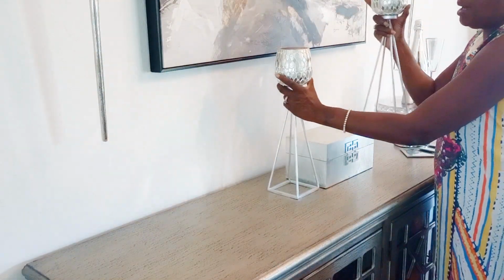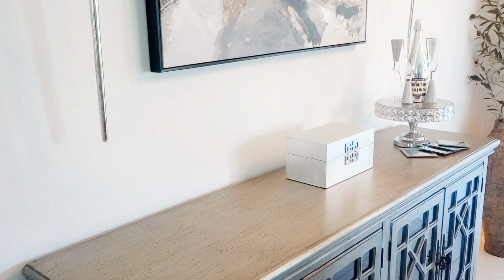I thought I would do a dramatic credenza.